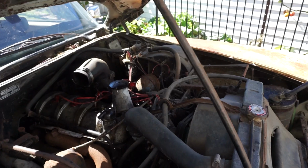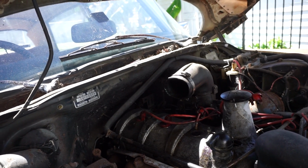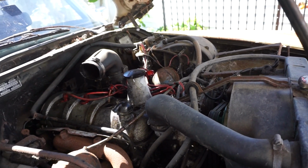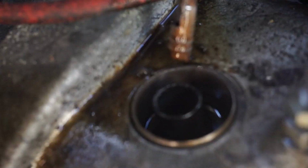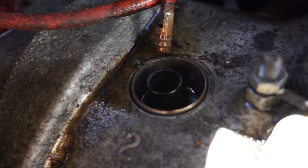So as far as I'm aware, the car's complete. The air cleaner is sitting in the body. The big mystery of this is the reason why it got parked up. But I started to look at the spark plugs, and you'll see in here, this spark plug hole has been filled up with oil, and the spark plug's still in there.